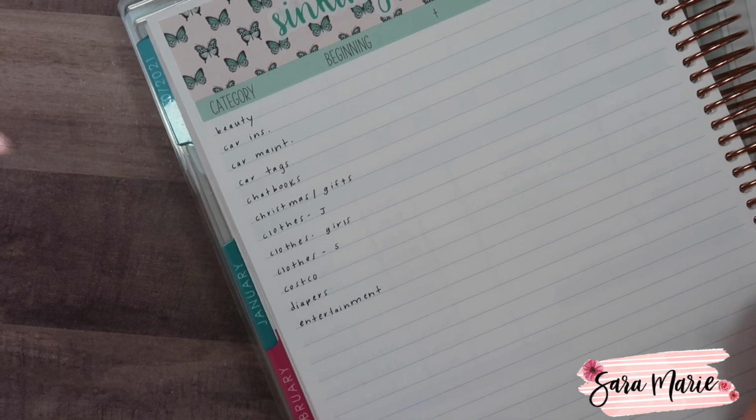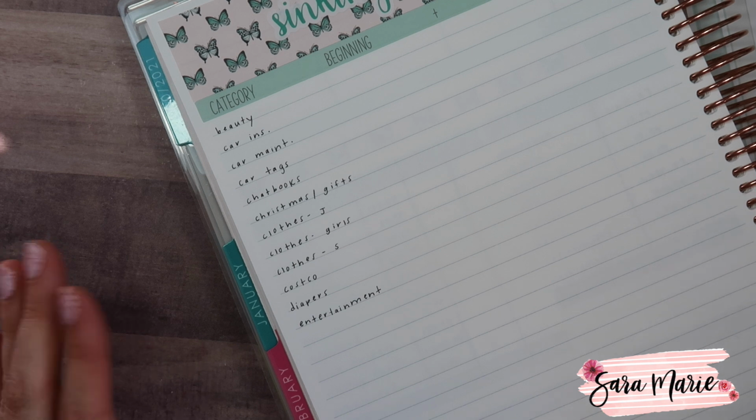We don't really do a ton of that nowadays. Usually when we're using this money, it's for like renting a movie on demand or something like that, but that is what the money is there for.